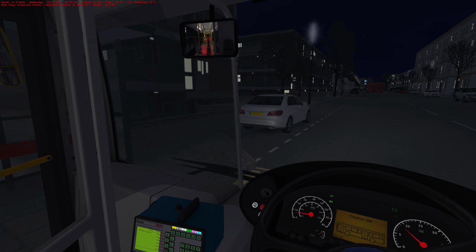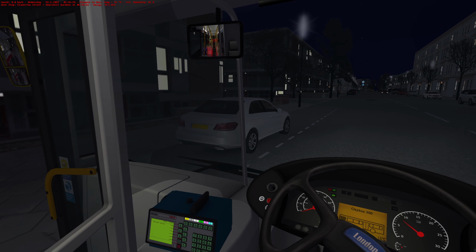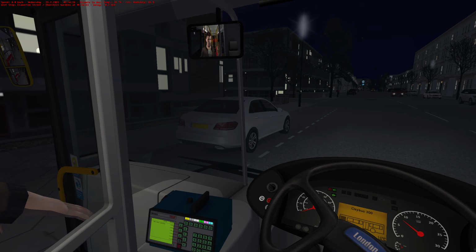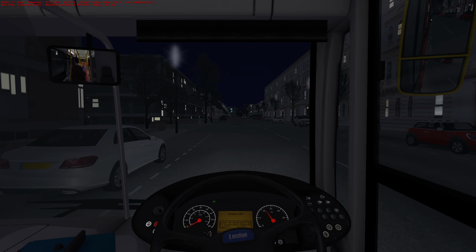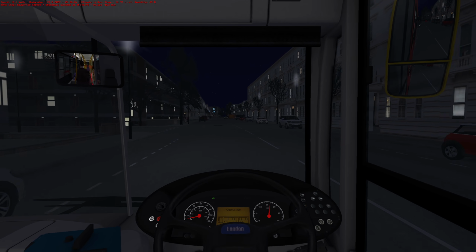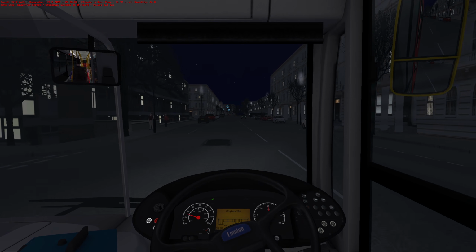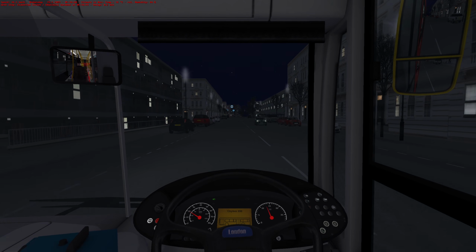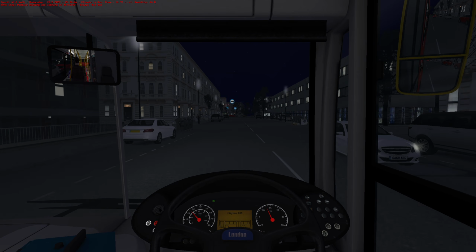There we go, right, let's pull in there. Morning. Yes, thank you. Good morning. They're wondering why we sent such a small bus this morning. Well, unfortunately, I was late to work. All the double-deckers are gone. Everyone else picked first, because that's how it works.